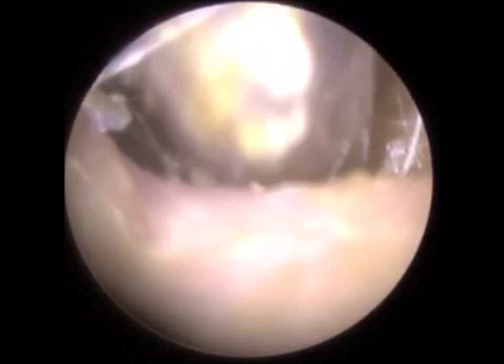Again, you can just see how much force I'm trying to apply here. But it's just like a rubber band. You're stretching it, bringing it forward, and as soon as you lose the suction grip, it just bounces back.